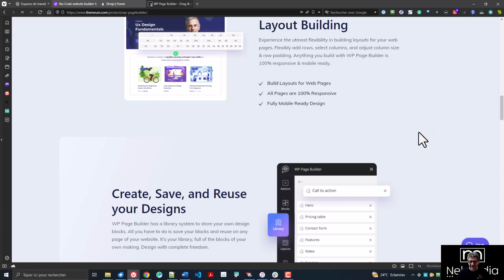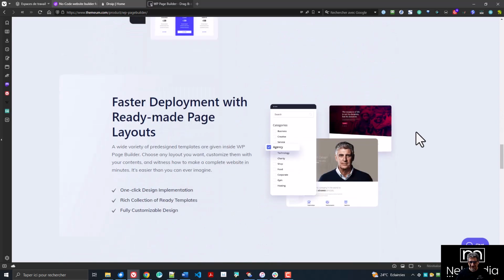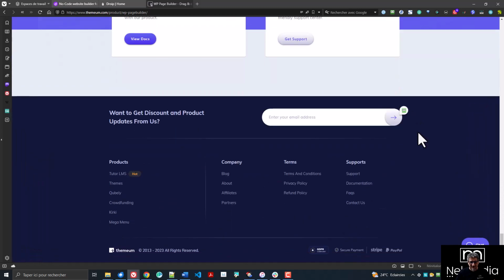In other words, they've been in the page builder world before without really any success. So that's the first thing we need to consider in a certain way. In my opinion, this was not a good builder at all. Okay, so that's the background of it.